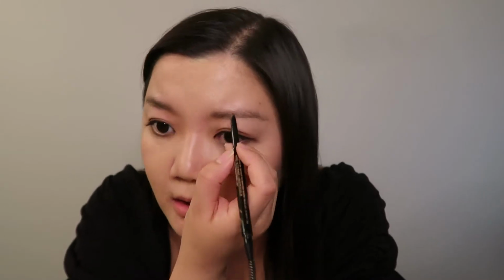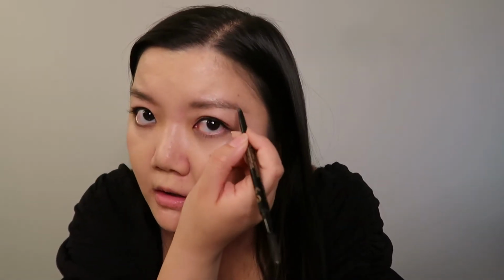Now I'm gonna fill in my brows using the Anastasia brow pencil in medium brown. Also, if it looks darker all of a sudden, I just turn one of the lights off, because I feel like you'll be able to see a little bit better when I'm up close. So I just do small little brush strokes. Okay, now that those are all filled in, I'm gonna be moving on to eyes.